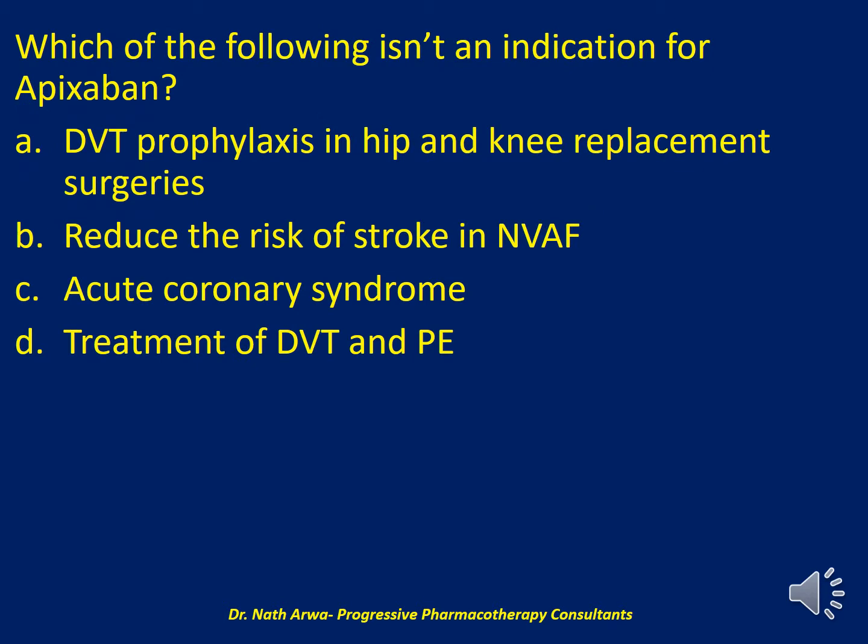It reads, which of the following isn't an indication for Apixaban use? Is it DVT prophylaxis in hip and knee replacement surgeries, or is it to reduce risks of stroke in non-valvular atrial fibrillation, or is it acute coronary syndromes, or is it treatment of DVTs and pulmonary emboli? I'll give you 10 seconds to choose the correct answer.